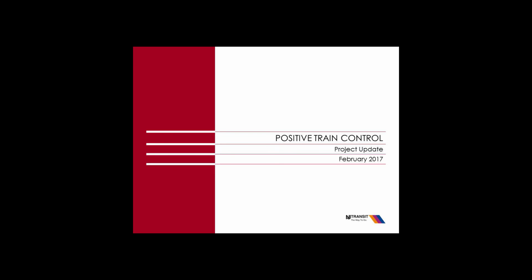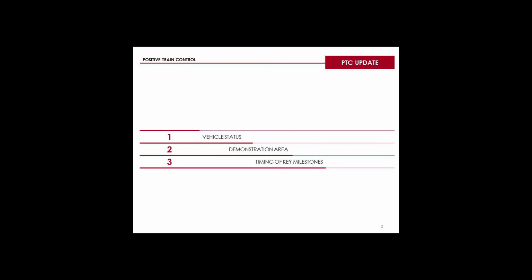And, just as important, it is a state-of-the-art safety system that New Jersey Transit is committed to implementing by the end of 2018. This presentation will highlight three important areas in which NJ Transit is making meaningful progress: the prototyping and production of vehicles, the demonstration area, and our continued focus on the timing of key milestones to ensure an operational PTC system by the December 2018 deadline to meet the federal mandate.